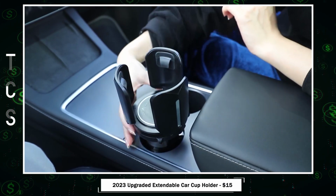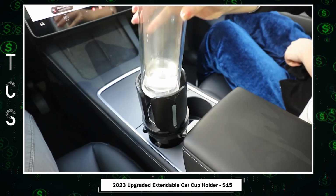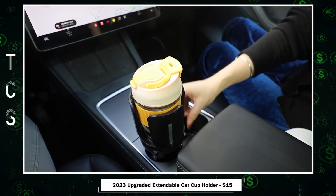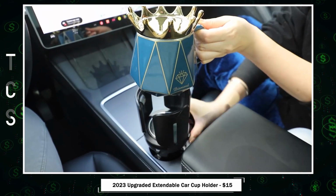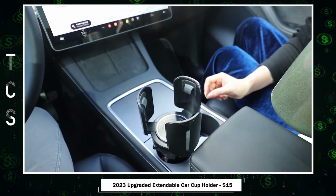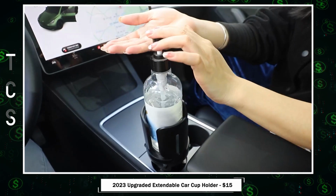Experience convenience on the go with a 2023 upgraded extendable cup holder, no interference with adjacent cup holders or shifters. Adjustable diameter fits various containers securely, accommodating bottles, drinks, coffee mugs, snacks, and fast food cups. The expandable base suits most car cup holders, enhancing convenience in cars, trucks, RVs, and more.